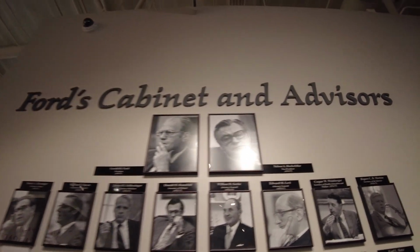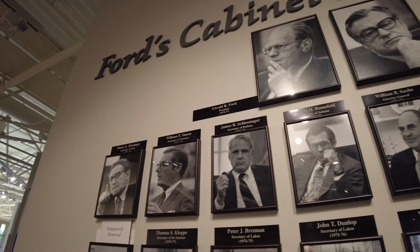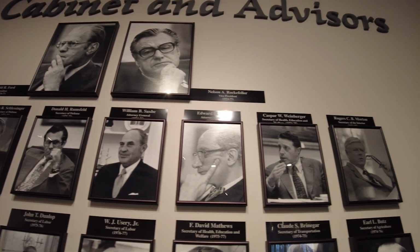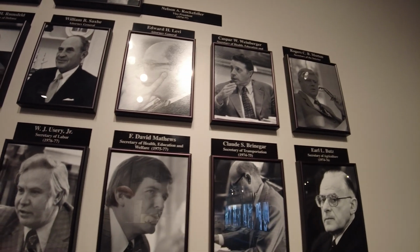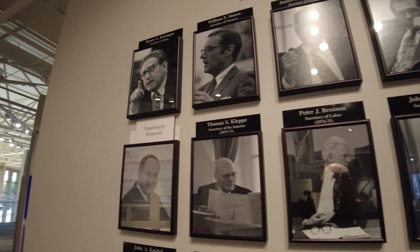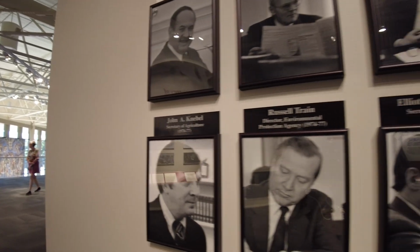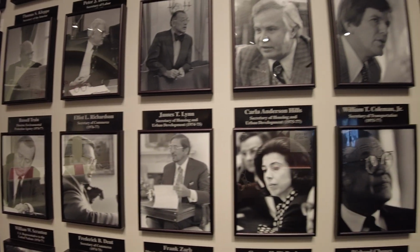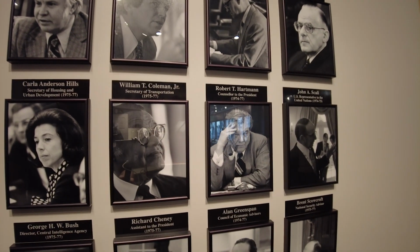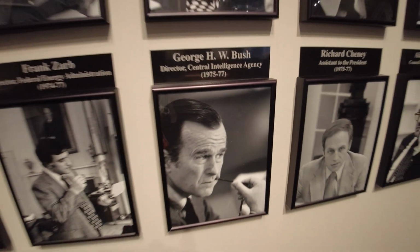Cabinet and advisors. Of course, Rockefeller was his vice president. Kissinger. Old Donnie Rumsfeld, always getting in there. Temporarily removed? I don't know what that means. It's weird. Well, he did have one lady. And there's H.W., director of the CIA.